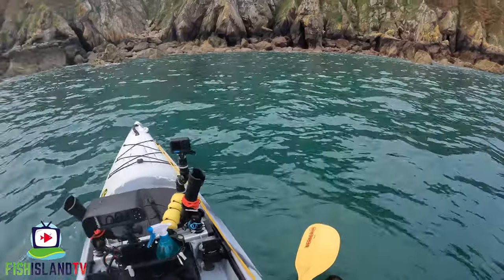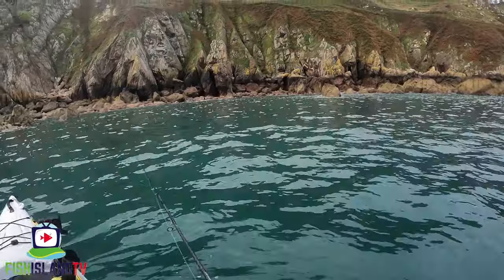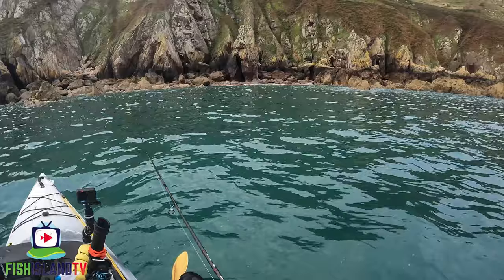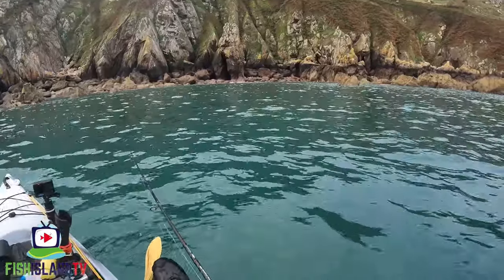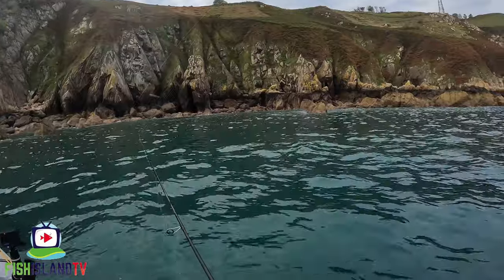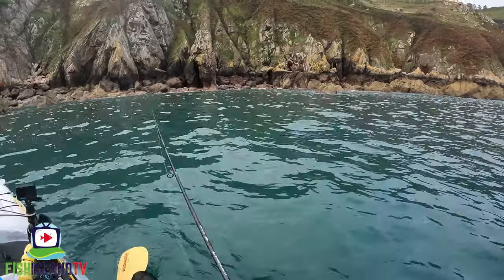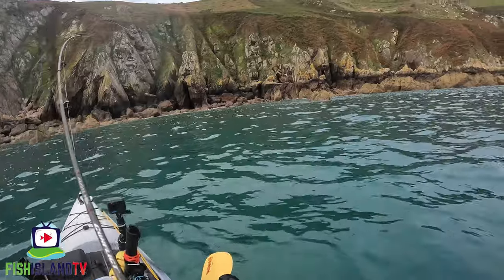Looks like it's going to have a fish around here though. Oh, there we go. There's a hit already. That's a good sign. Just keep lobbing in that direction, I think. There we go, fish on, guys. Oh, must have been like third cast in that.